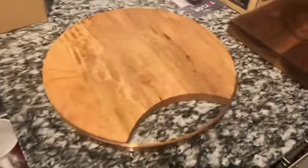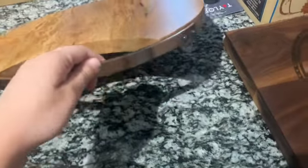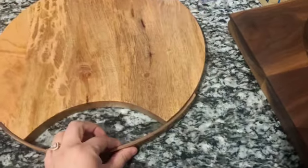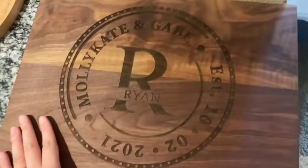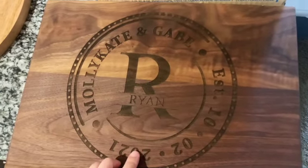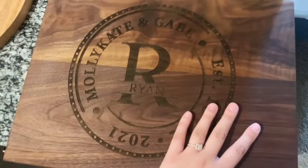So, still a lot of work to do. I opened this charcuterie board from Sabrina. It's rose gold brass on the side, which is so cute. And then my mom got us this one for our shower. It has our wedding day on it. And yeah, I think it's so cute.